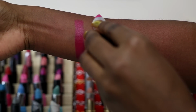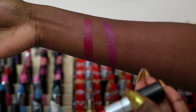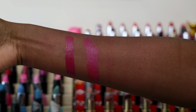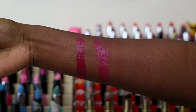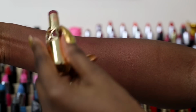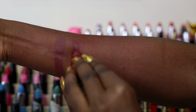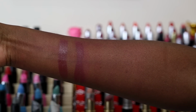First I will put down Girl About Town from MAC, and then I will put down Pink Fusion on top of it. It kind of makes that color. That's the closest I can get to that. A dupe for 21 in YSL, which looks like that, will be Viva Glam 3 from MAC. All you have to do is add a gloss on top and it will be just like it.